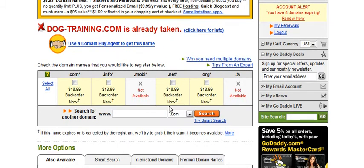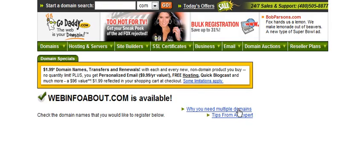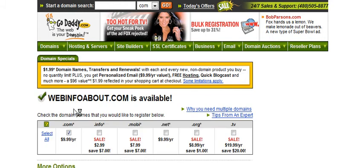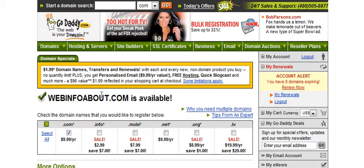Another way to do it is to buy one domain name and put all of your sites, no matter what the niche is, on that one domain. To do that, what you would want to do is have sort of a general purpose informational type domain. So you might want to put on here a domain name such as web info about or something like that, and then do a search. Okay, so at this point webinfoabout.com is available.